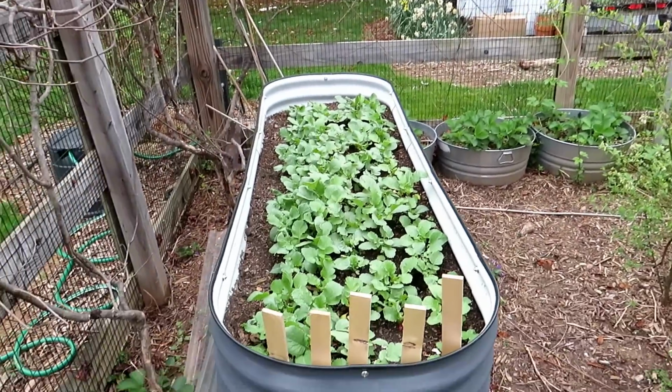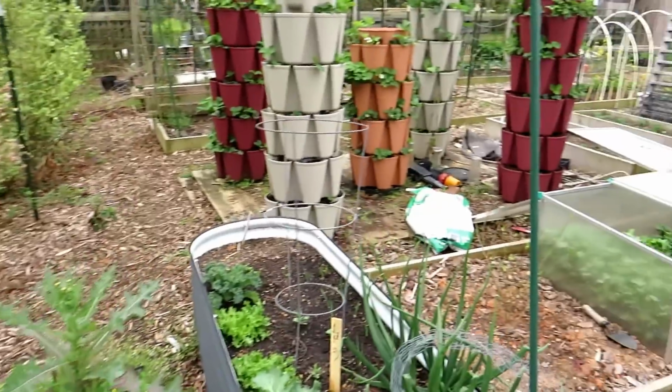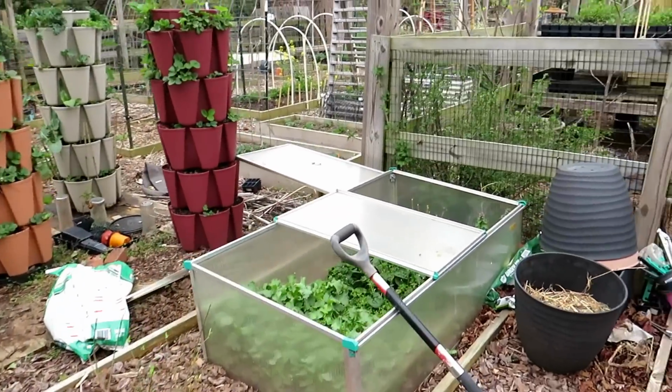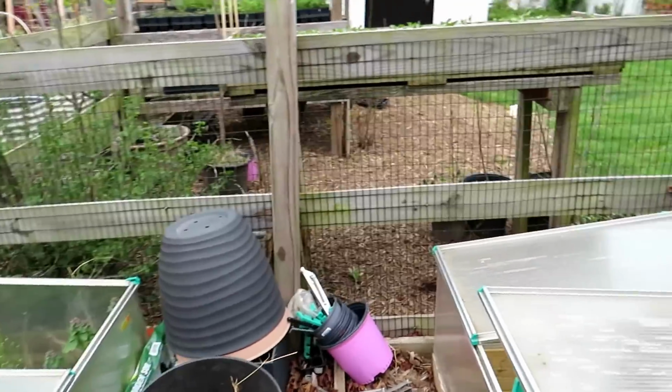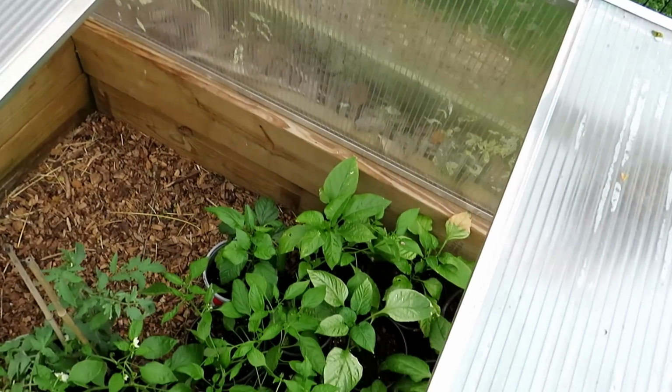Radishes are doing really well. 5 rows in there, looking good. All my strawberries are coming up. And again, I'm in the process of getting my warmer weather crops outside. I'm using a sunken cold frame right down here, and the peppers look really good.